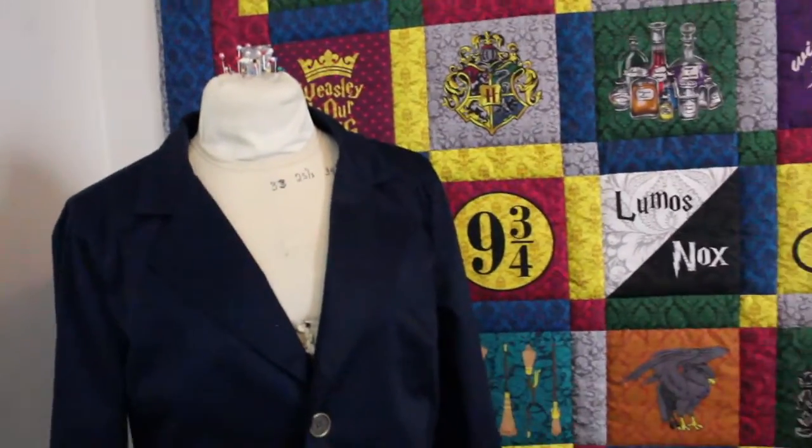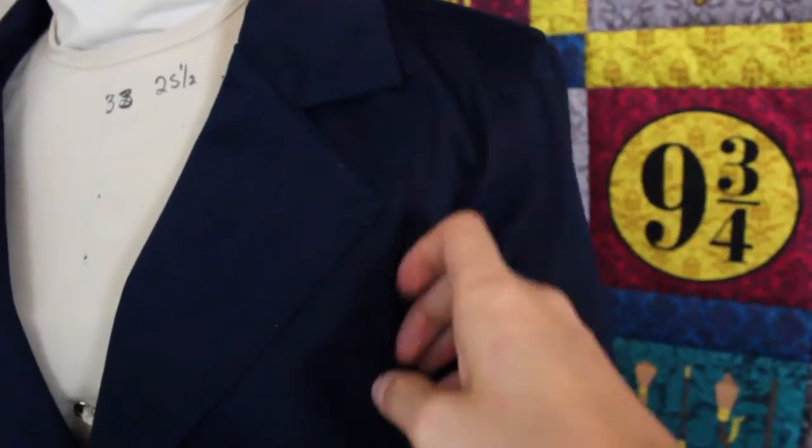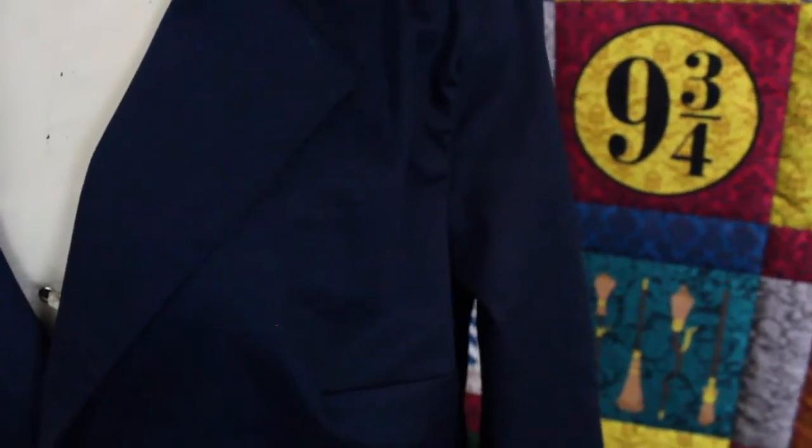But the area that really bugs me is right here at the shoulder seams. It's not lined up correctly with the lining of the bodice, and so it's kind of pulling and warping.